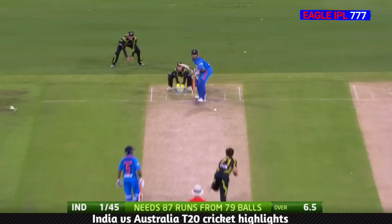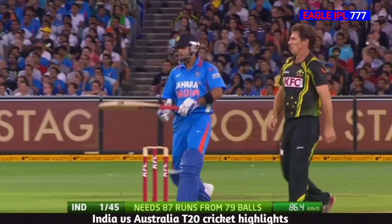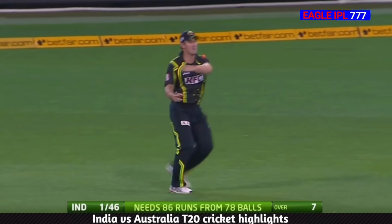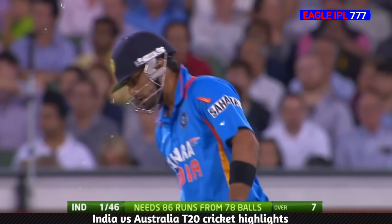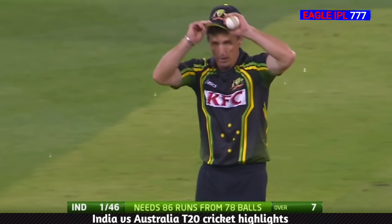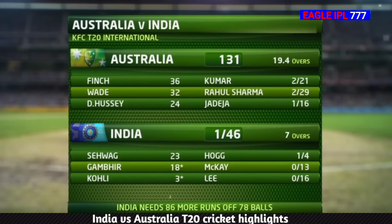Half chances. Well played. Half run outs now. A great catch. Slick stumping. Australians have got to be ready for it all. 1 for 46, 7 overs gone. 46 for the Indians, and one down. The big wicket of Virender Sehwag.